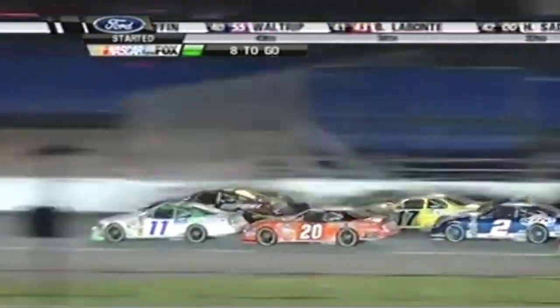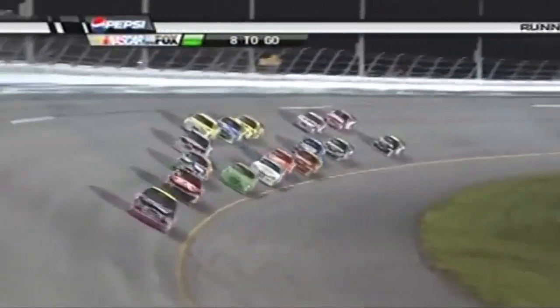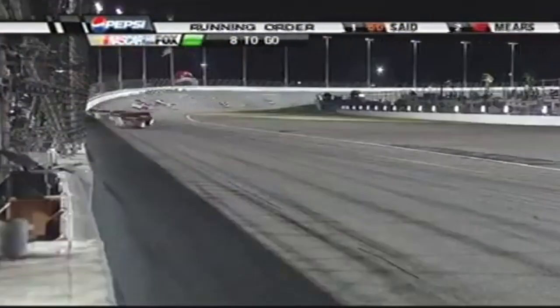And what happens is pretty soon panic will set in. And you'll start saying, I got to get there, I got to get there, and you'll start making dumb moves. And just remember, the guy in second, 42 car, Casey Mears, that's a backup car. He was involved in that practice crash on Thursday. And there's going to be some guys back here that are going to get real impatient in a hurry.